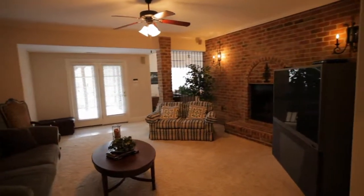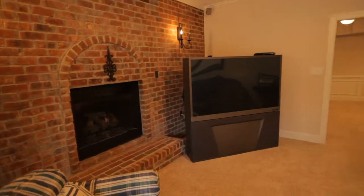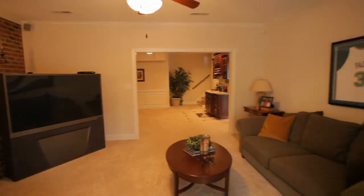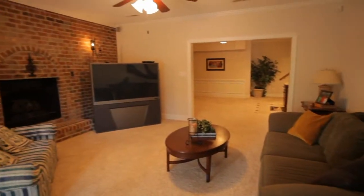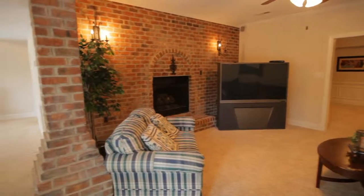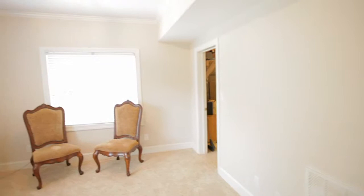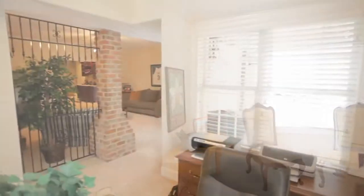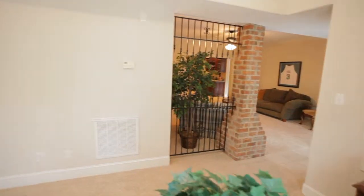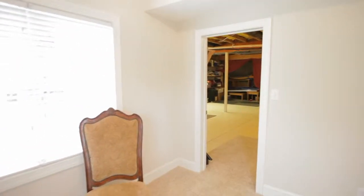The downstairs den has a masonry fireplace and access to the lower level terrace. Just off the den is the lower level office with an abundance of natural lighting. The office has access to an amazing amount of walkout storage, including a workshop.